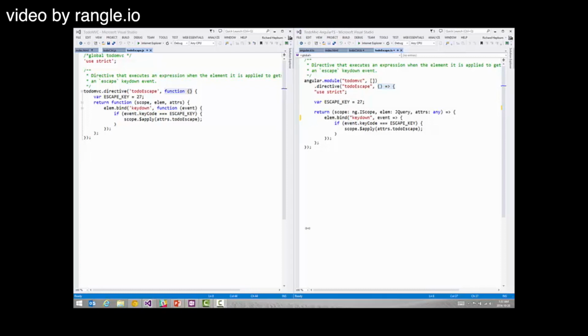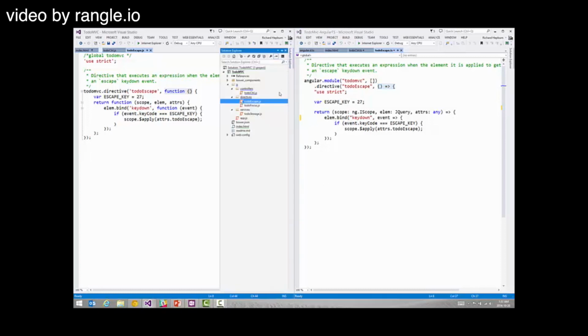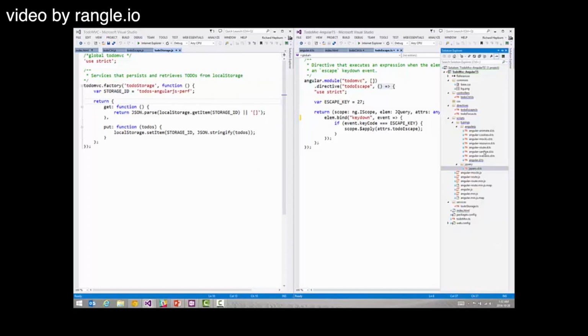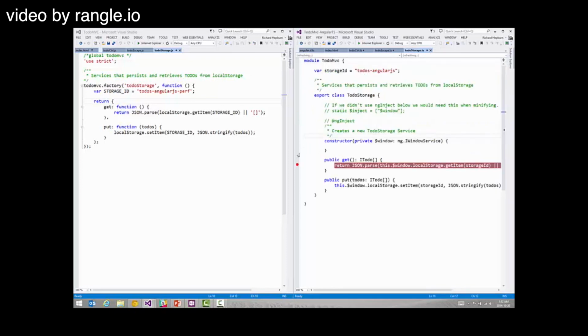So lastly, let's go look at the to-do storage service. Let's pull that open here. Where is that? There it is. Okay, breakpoint here. All right.